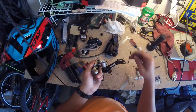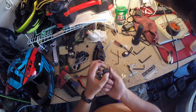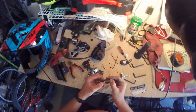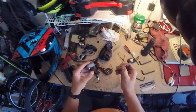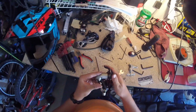Show you here. Okay, so now that we take the pin out, we can show you. See, it's meant to be a lot more compressed, and basically it looks fine right now. You can see a couple bends where they're not even. But the problem is that it's not as stiff as it's supposed to be, so it's not going to strain the cage as much as it needs to, and so it's basically trash now.